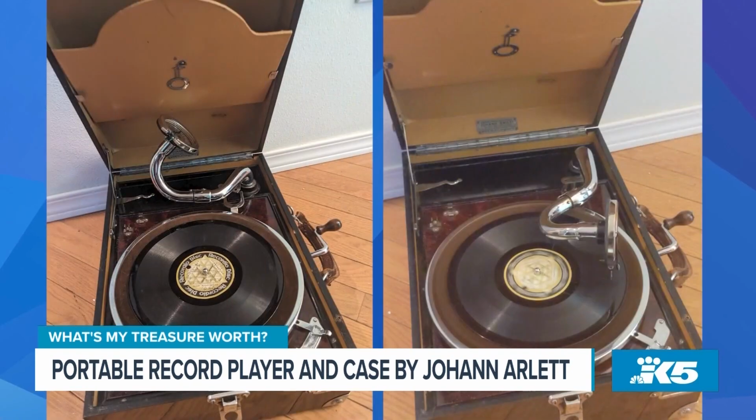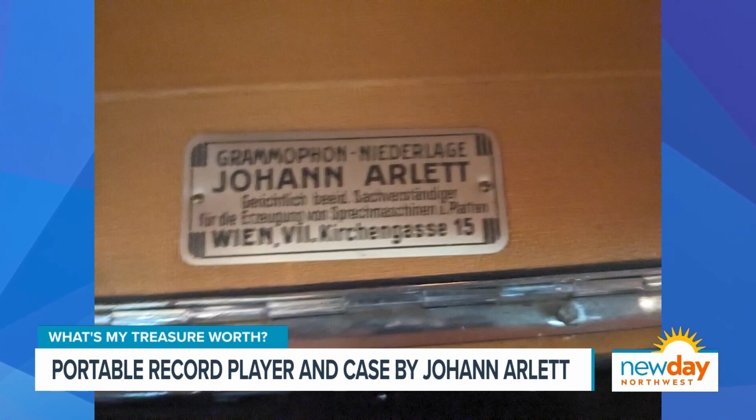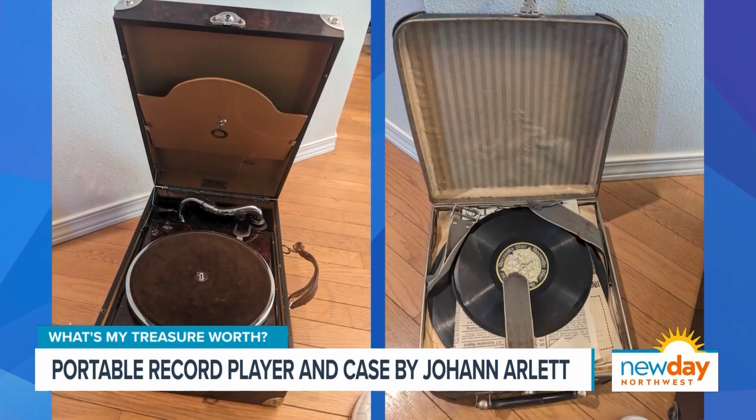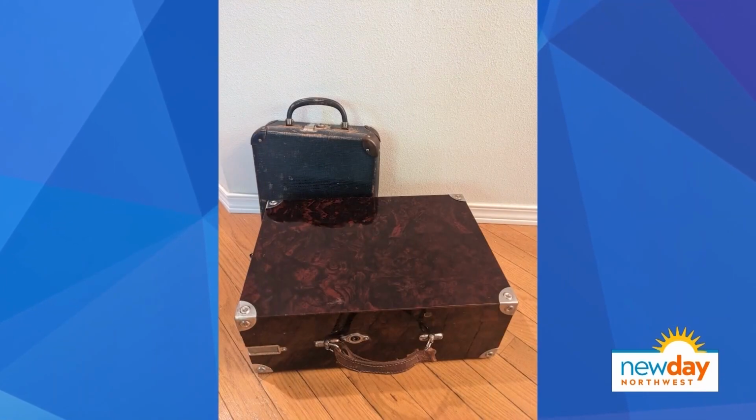First of all, it's a portable record player. And while the family history might say it's German, it's actually Austrian. It's made in Vienna, by a relatively well-known manufacturer named Artlet. And Artlet actually created this piece around circa 1900. It also has what was innovative, which was the carrying case with the records on the other side. That was kind of a cool thing in the early 1900s. Value on this, $450 is what it's worth. I was going to say 1,000.